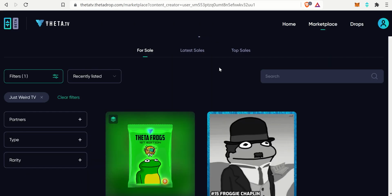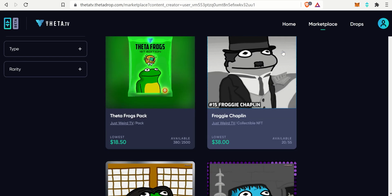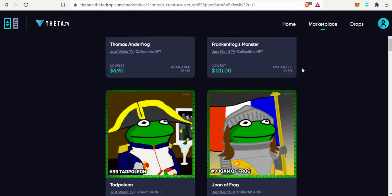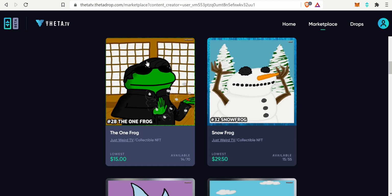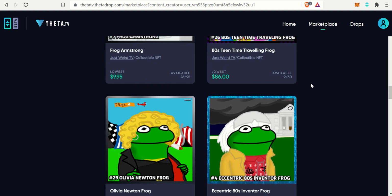If you go on ThetaDrop, you can see this is the ThetaFrogs. This is the relisting market after you purchase it. But I think each one of these went for, let me know in the comments below, I think it was $10 or $20. So it's nice to see that some of the prices are a little bit higher. There's $120, probably a more rare one, $21, $15, $29. So it's the full gamut of prices out there.